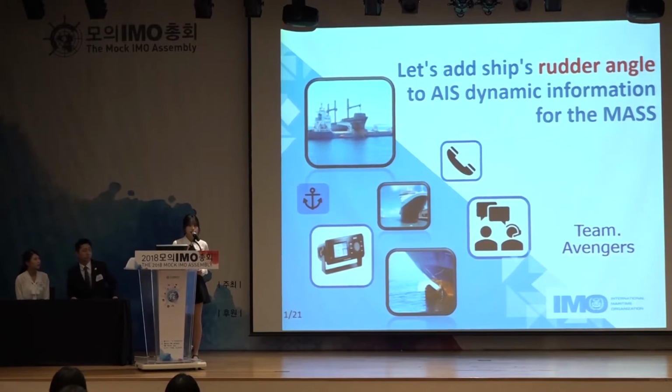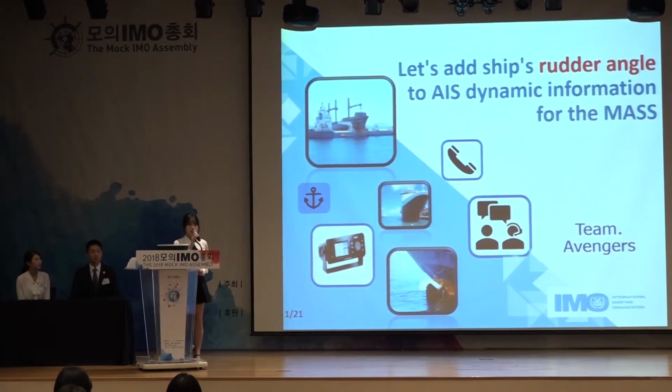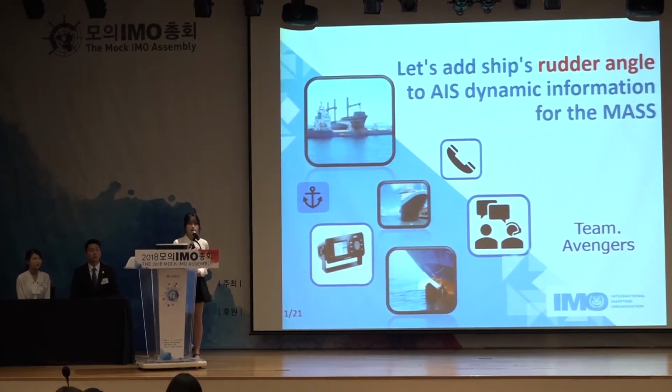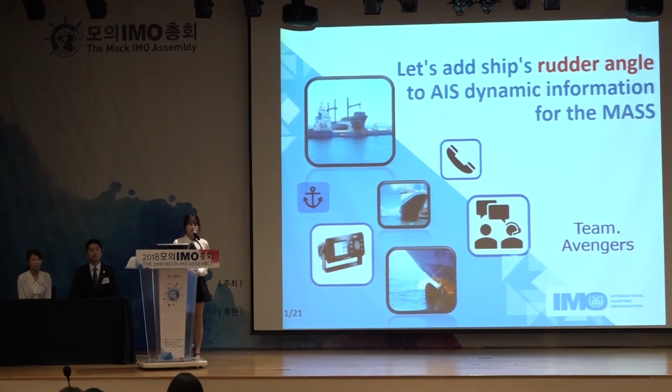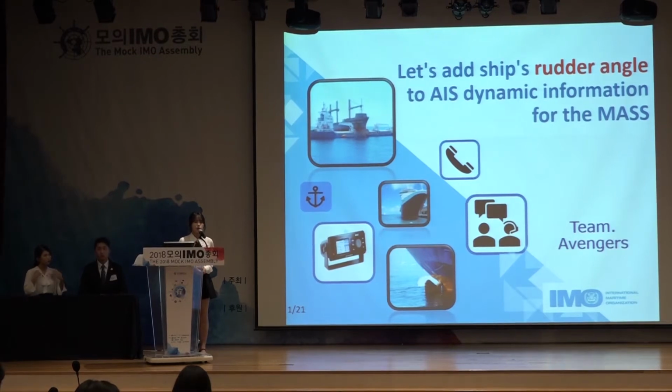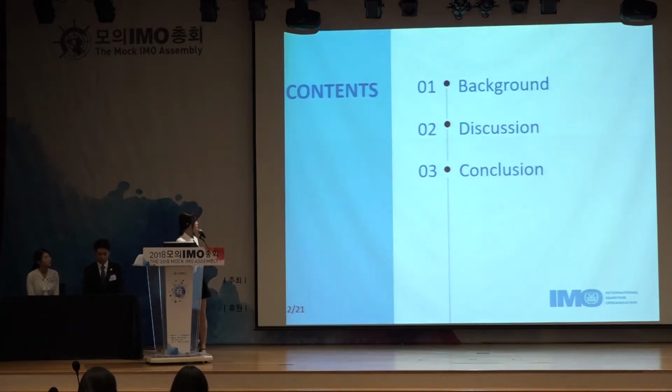Distinguished delegates, excellencies, and honorable Secretary General, we are Team Avengers, and I'm the first speaker, Black Widow. We are pleased to give this presentation today for enhancing maritime safety through collision avoidance. Today, we'd like to suggest adding the ship's rudder angle data to AIS dynamic information for the MASS. Our presentation consists of 3 parts: background, discussion, and finally, the conclusion.